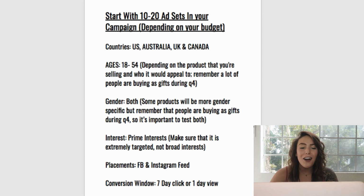So if we jump back over here, we're gonna see some basic guidelines of how we're gonna be setting up our ad sets inside of our campaign. So you're gonna start out with between 10 and 20 ad sets, depending on your budget. If you can do more than 10, then I would recommend always doing that, because the more that you run, the more data that you're gonna be able to collect, and the faster you're gonna be able to optimize your ads. I would at least recommend starting with 10 ad sets in your campaign.